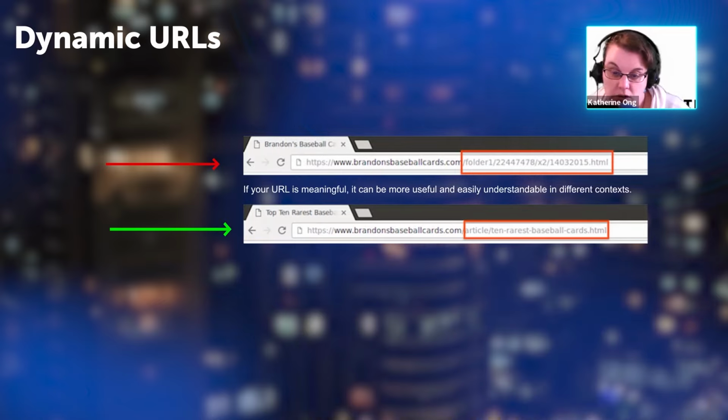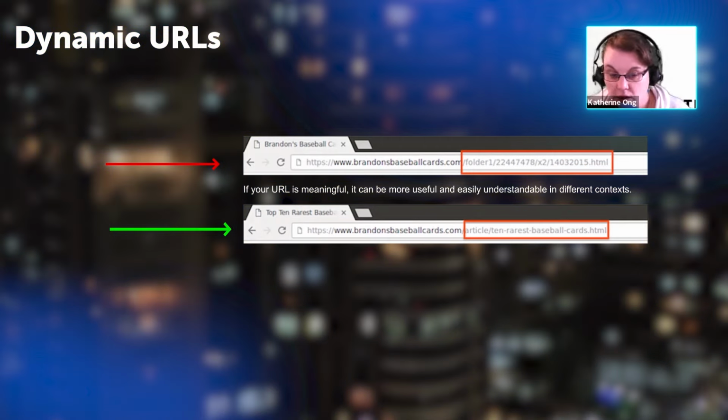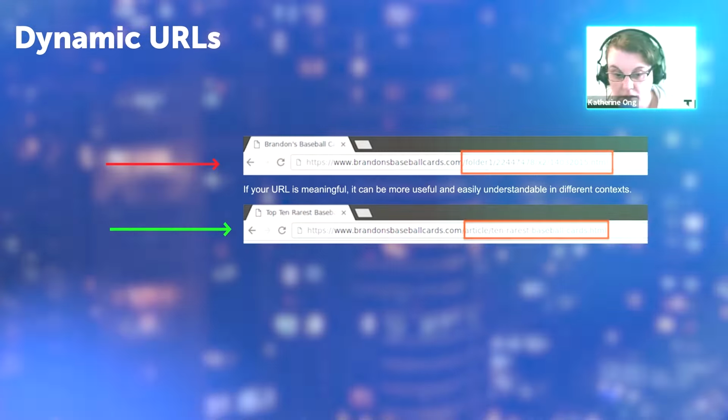The green arrow is what Google and users love. The red, not so much. So avoid the red dynamic URL. The URL should be readable. Ideally have some terms in it that make some sense. The other reason is that dynamic URLs can create duplicates. So same copy on the page, different URL.